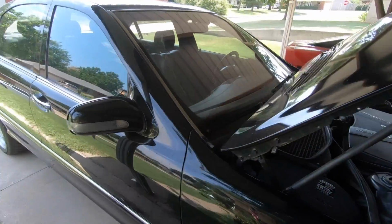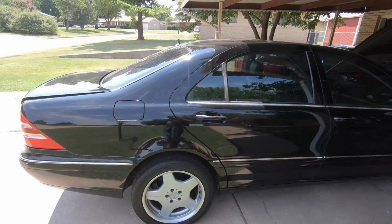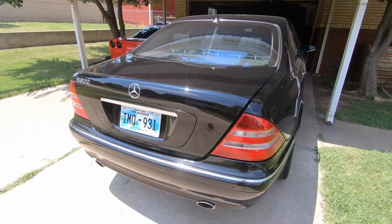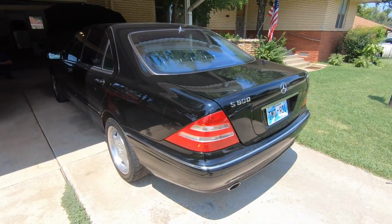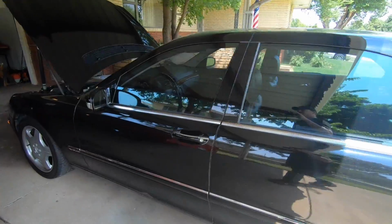I'm definitely open to taking any help I can get on this car, because this is certainly out of my comfort zone, and I don't want to say it's out of my league. I've never met a car that was out of my league, but if ever there was one, it would probably be this one. So I'll take all the suggestions and all the help I can get from you guys.